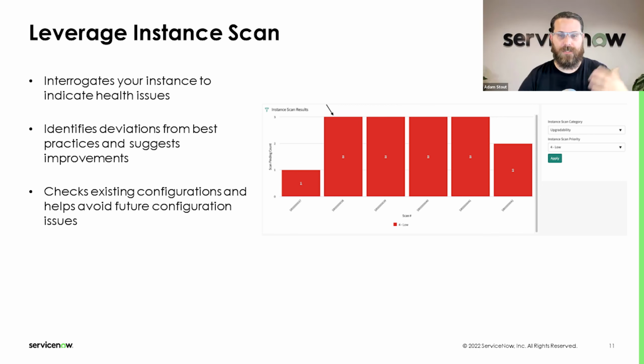Yes. So we have Instance Scan. And we want to make sure that we're running Instance Scan frequently. Again, you can run it whenever you want to run it, which means we can run it all the time. With App Engine Studio, I believe any deployment has you run an ATF suite and an instance scan suite. You could run this with every update set. You can run it every week, run it whenever you want to do it, as long as you're going to look at those findings and keep your system nice and healthy and tuned.